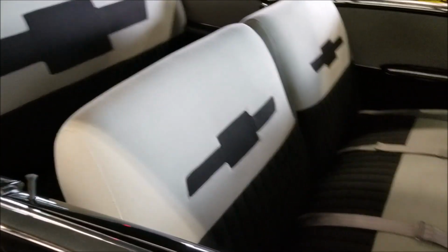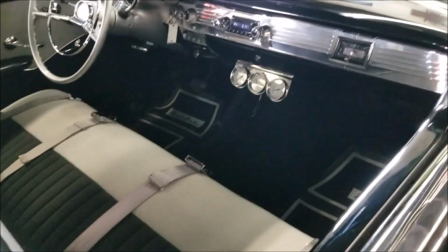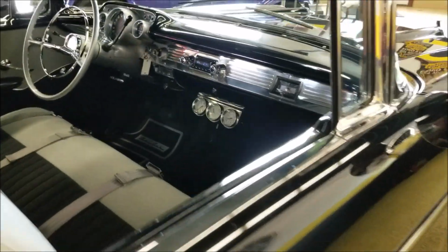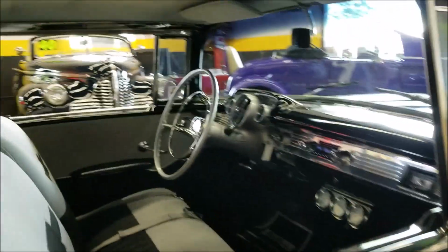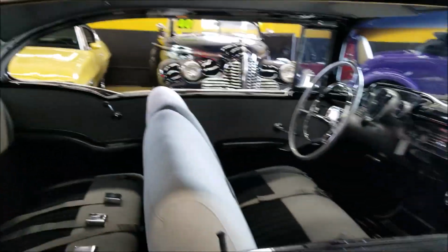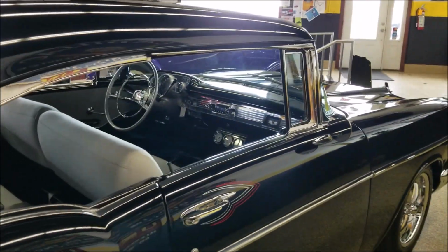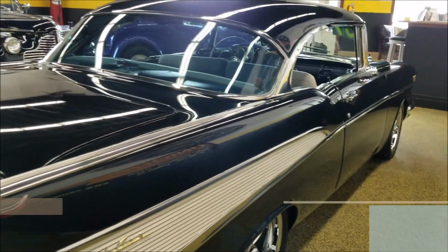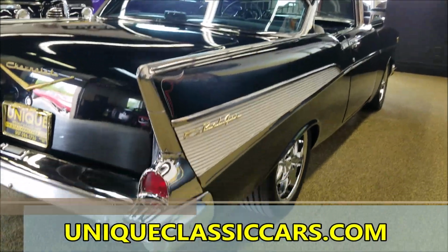Interior's been redone. Chevy bow tie sewn in the seats. Very nice looking, kind of charcoal and silver, dark gray and silver interior. Headliner and everything also underneath. Looks good. You can check out the underside pictures, engine bay, trunk. Again, all those pictures can be seen at uniqueclassiccars.com.